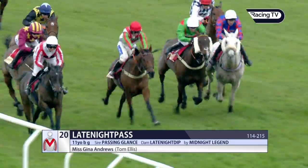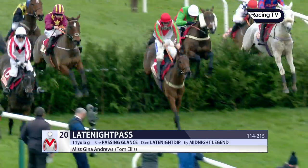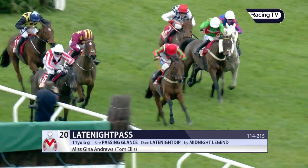20 is Late Night Pass. Tom Ellis has actually taken out a trainer's license just so this horse can run in this race. Loves Aintree, but over a shorter trip. He's proven stamina in a cross country this year at Cheltenham, I think in December. Is he the screaming obvious? He's 25 to 1. He loves Aintree. He absolutely adores the place. Yeah, very much so. He has a fantastic record in those Foxhunter races. I suppose this is a big step up on that, but he's a good horse. He's had a good prep for the race.